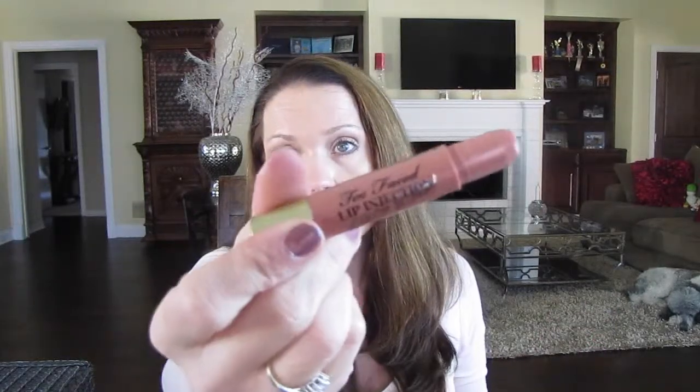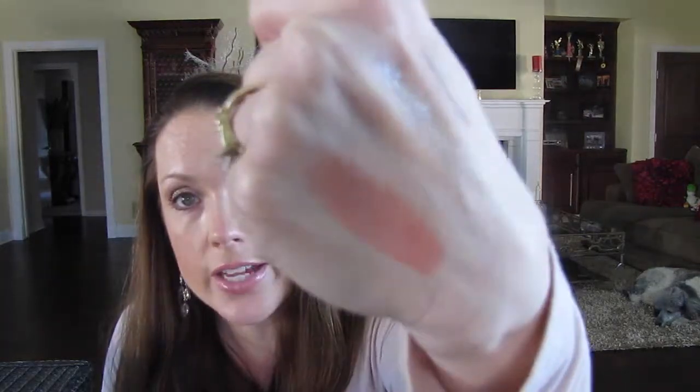Okay, next thing goes on my lips, and this is a no-brainer for me. If I'm going somewhere and I want to look nice, this is what I put on. I put on the Too Faced Lip Injection Color Bomb Pencil in Never Enough Nude. Love this. Oh my God. Love it. So I put that on my lip.